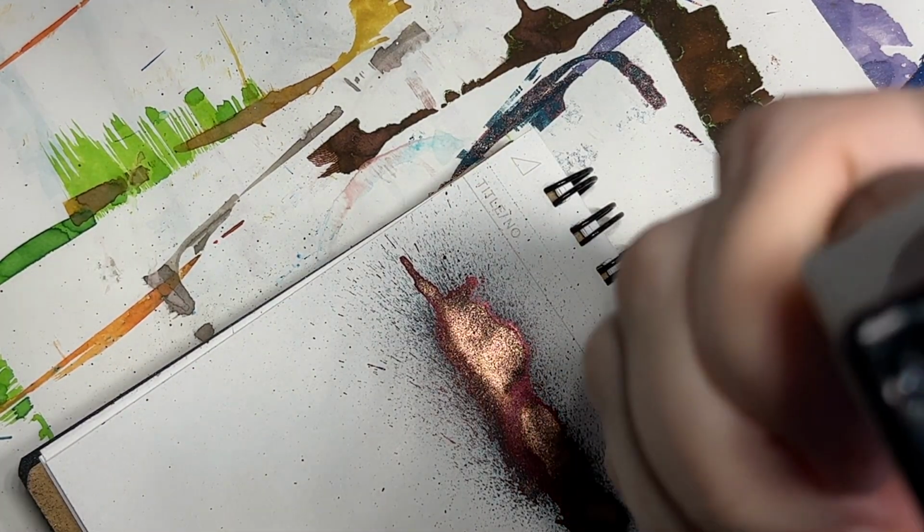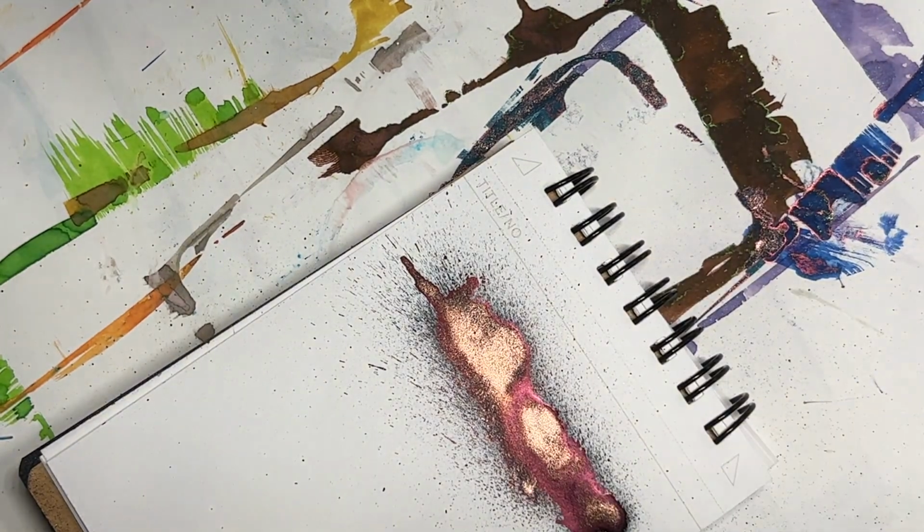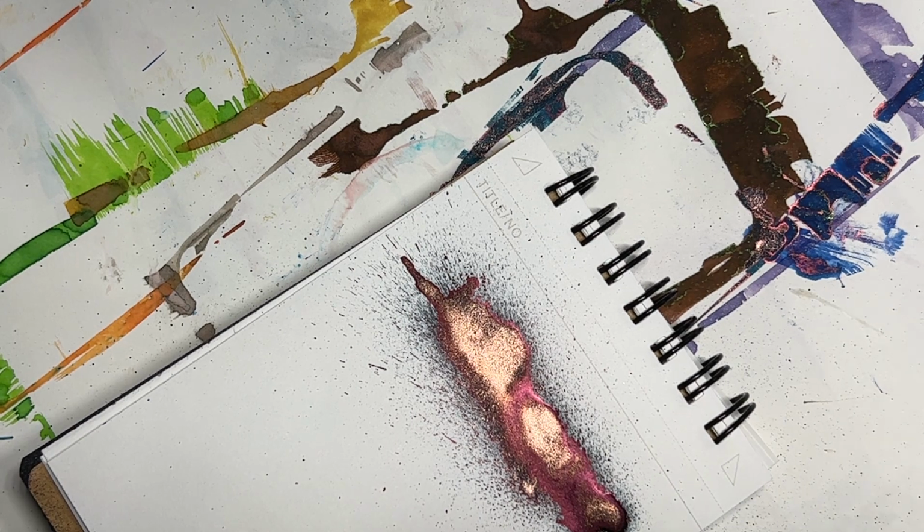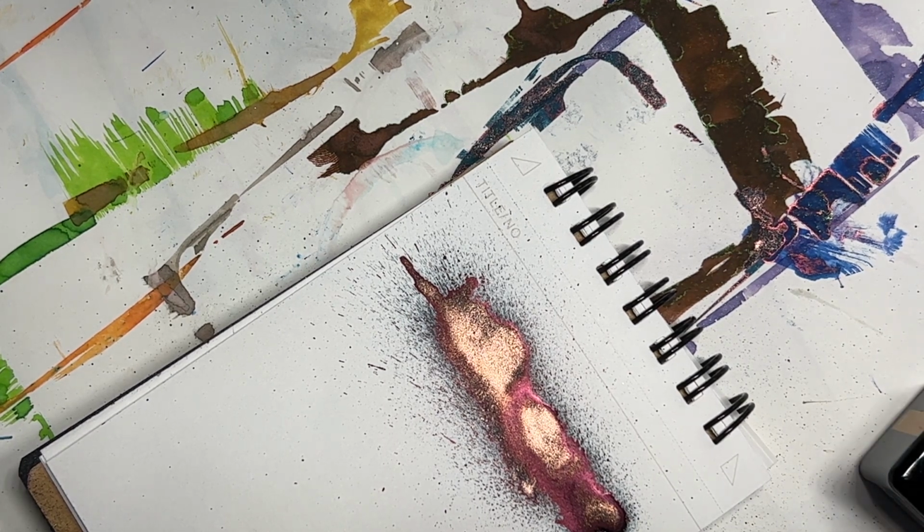I still think it's interesting that I can't even tell what the shimmer is in the bottle. The ink is so dark. I can tell that there is shimmer in it, but I can't tell what it is.